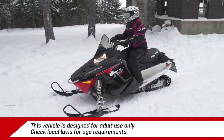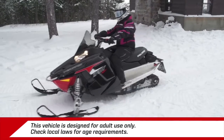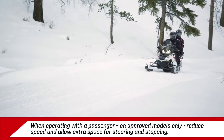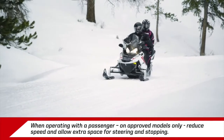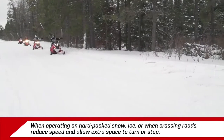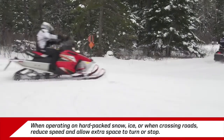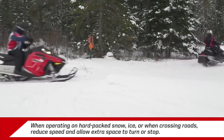This vehicle is designed for adult use only. Check local laws for age requirements. When operating with a passenger on approved models only, reduce speed and allow extra space for steering and stopping. A passenger reduces your ability to control the vehicle. When operating on hard-packed snow, ice, or when crossing roads, steering and braking agility are greatly reduced. Reduce speed and allow extra space to turn or stop.